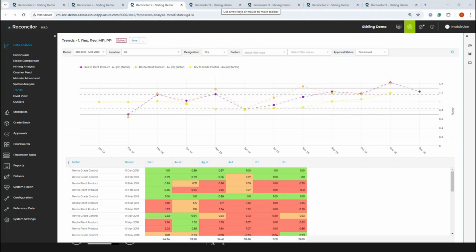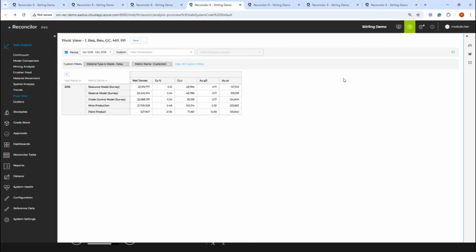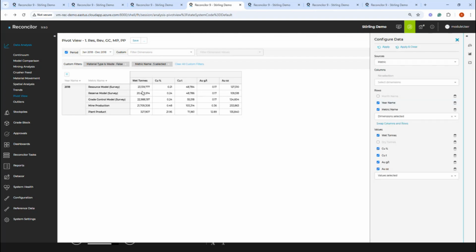Just moving on now to the pivot view. So I'm just going to jump down to the pivot view. Think of it as a pivot view like you have in Excel, where you've got access to all of the data that's underlying all of the screens in Reconcilor, but you can create your own tables and charts here. I've got a very simple one. I've pulled up a few different metrics, and I'm looking at this by year, and I've got some total numbers.